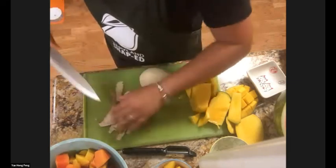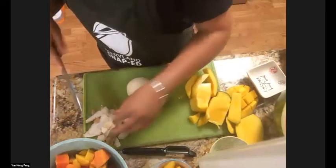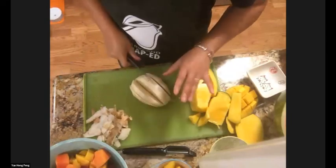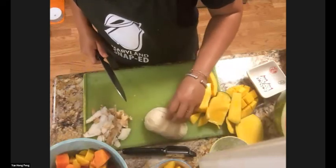Do you eat a lot of jicama, Krista? I'm sorry? Do you eat a lot of jicama? It's been a long time since I've eaten jicama, but I'm thinking I should pick some up. Yeah, they're really good, and it goes a long way. It's a root vegetable. It's got a lot of fiber in it as well.